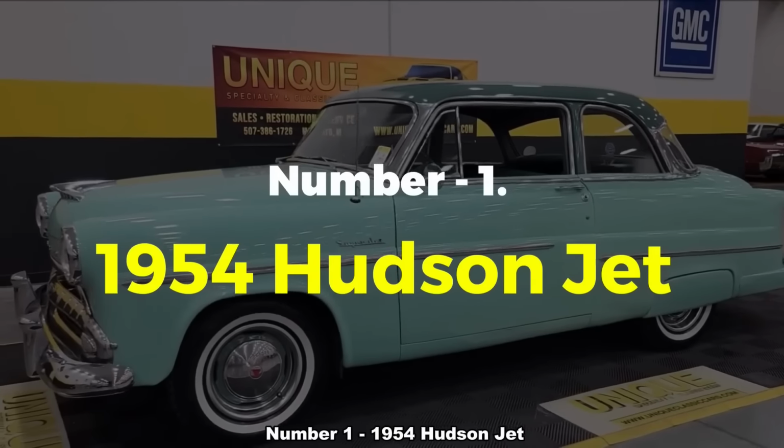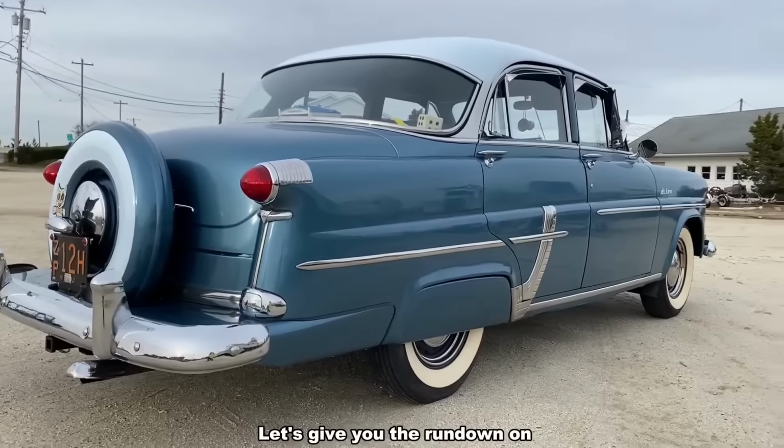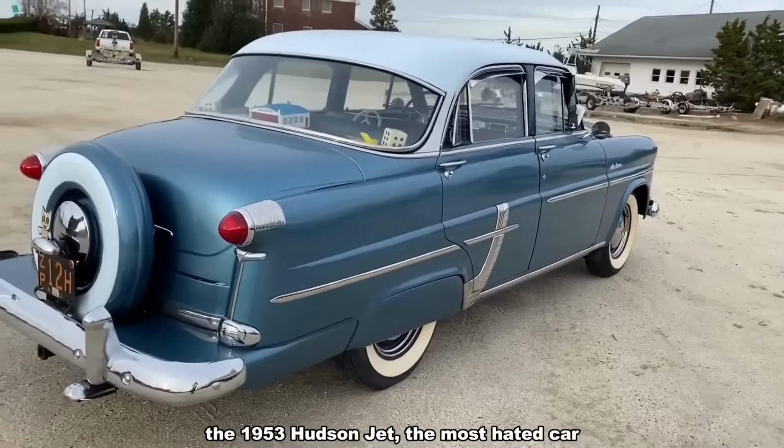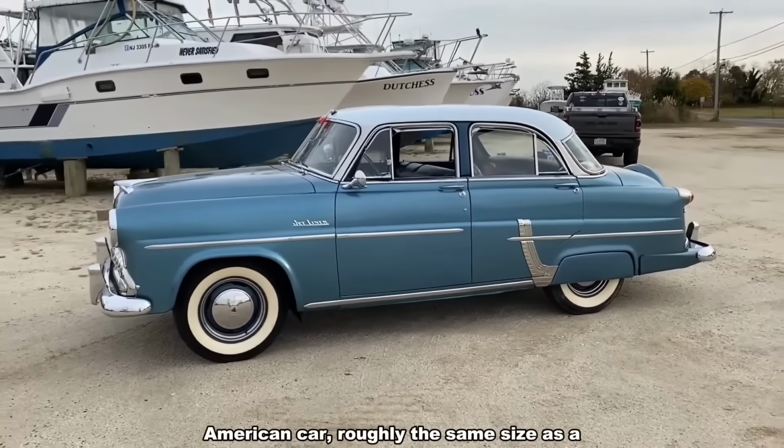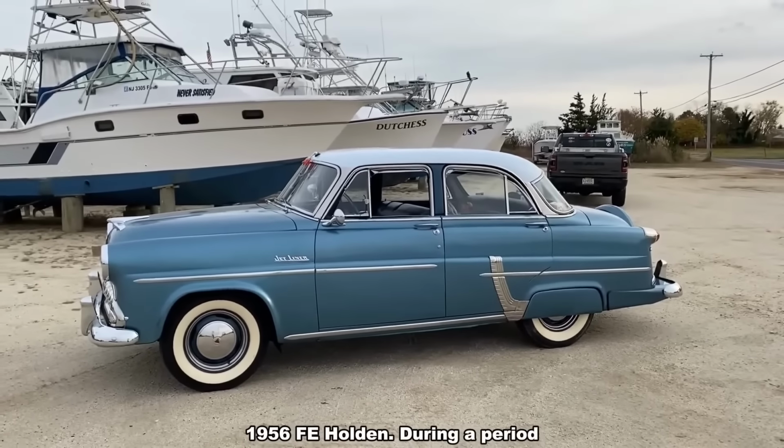Number 1. 1954 Hudson Jet. Let's give you the rundown on the 1953 Hudson Jet, the most hated car from the 50s. This was a compact American car, roughly the same size as a 1956 FE Holden.